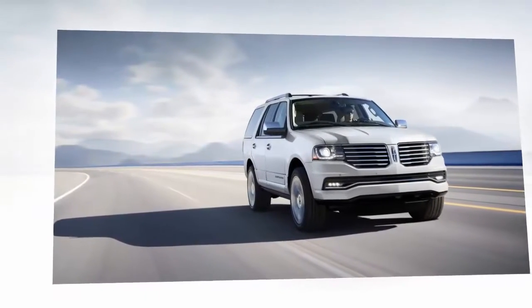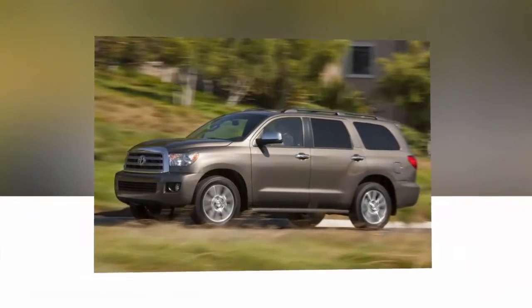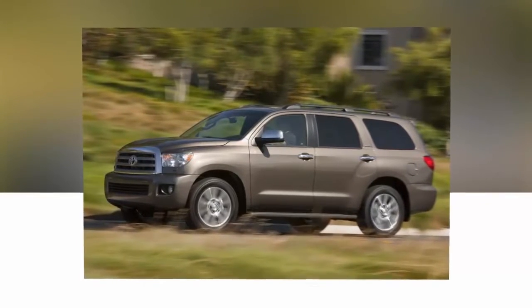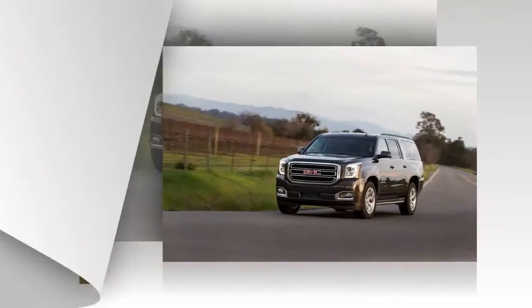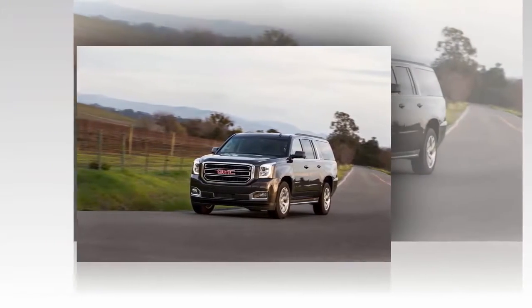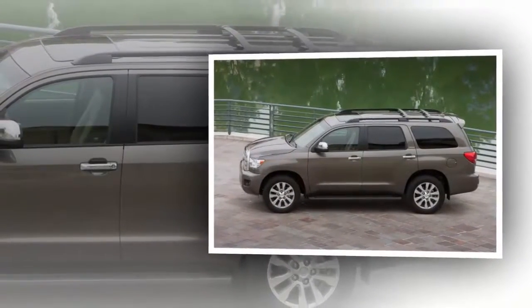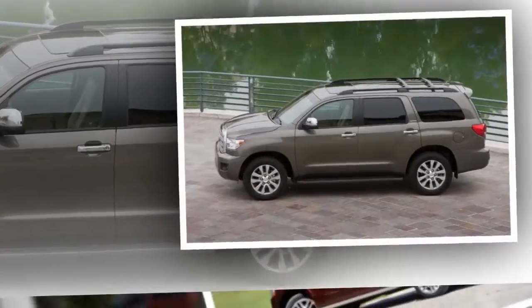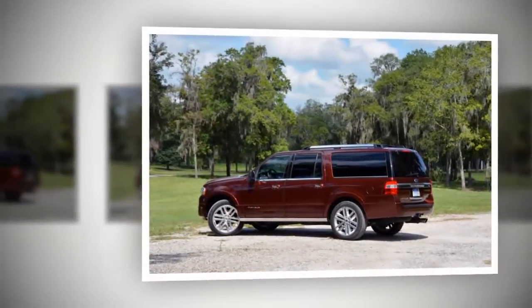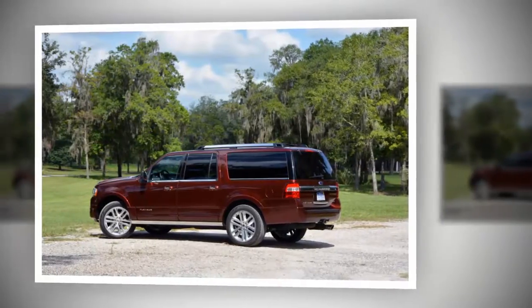We're starting with the smallest of these gargantuan SUVs and will work upwards. Toyota Sequoia, 120.1 cubic feet. The Toyota Sequoia might not be anyone's first thought when it comes to full-size SUVs. That's because the Sequoia has been around, unchanged, since the 2008 model year. 2008 saw the launch of the second-generation Sequoia after the first-generation's respectable run from 2000 through 2007.